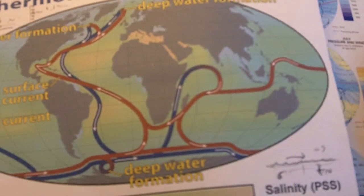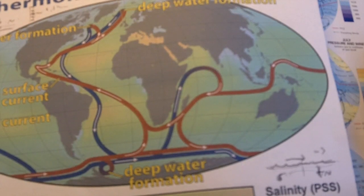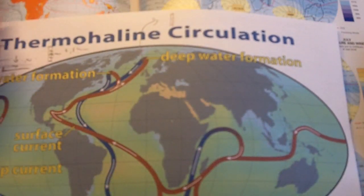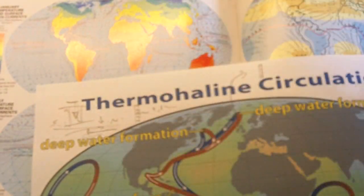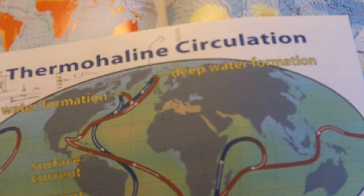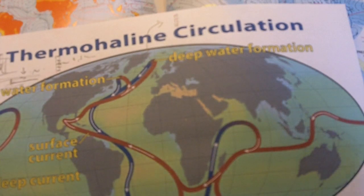Now, what's apparently happening, and this is one of the things that scientists do agree on, is that this current is slowing down. At least in the North Atlantic, the North Atlantic Drift is slowing down quite a bit. Even by the most conservative estimations, since 2005, it has slowed down even 30% or more, depending on the research that is being read. So 30% of a slowdown in the last 10 years or so, that is quite significant.